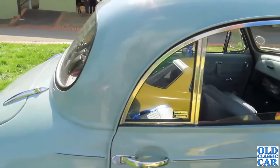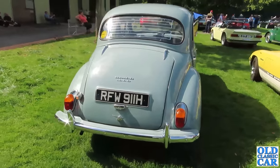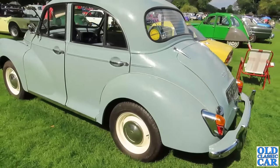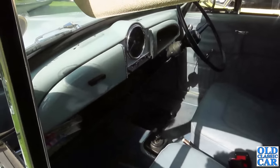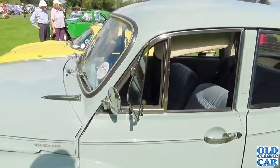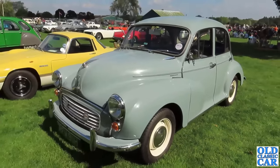There are actually quite a few smart moggies here today, but I just wanted to stop and have a look at this one. That's rude, isn't it? Yeah. So, basically, have we embarrassed them? Well, I don't know, really. Maybe. But there are a lot in this sort of cover. Really nice. Lovely. Really, really sharp looking little car, that is. It is.